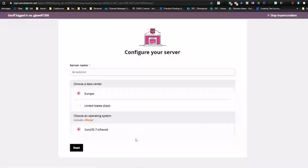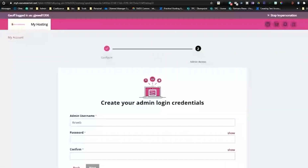If you've chosen one like cPanel or Plesk, when you go through the purchase path, you're going to be defaulted to CentOS 7. So you can't choose Debian with cPanel. You can only choose CentOS 7 if you're going with cPanel or Plesk. The next step would be to enter in your username and password, and then confirm your password. And then you'll hit next from there. We do have some fairly strict username and password requirements, so make sure you use those.